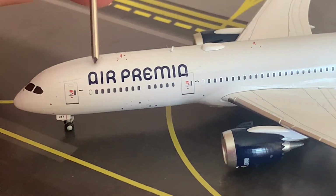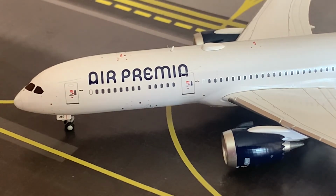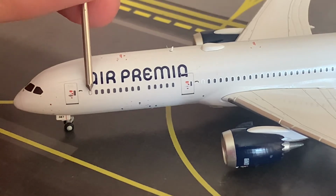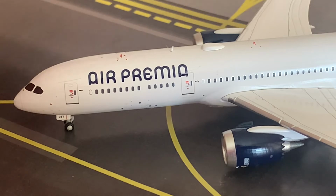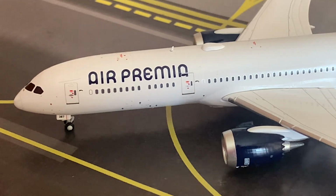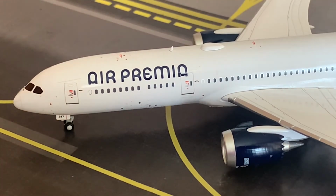Here we have the billboard titles of Air Premia, very nicely done. I like the curvature of the letters. Kind of goes with the logo, or the emblems of the logo. Here we have the cabin windows for the forward section of the fuselage. Here we have the first antenna on top of the aircraft, and here we have the SATCOM, the Wi-Fi dome for the IFE on board the aircraft, the in-flight entertainment.